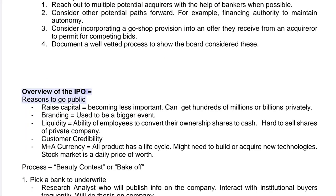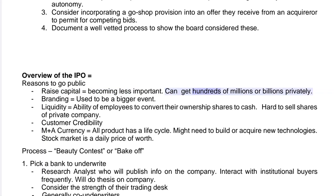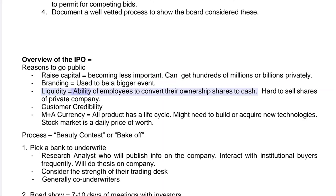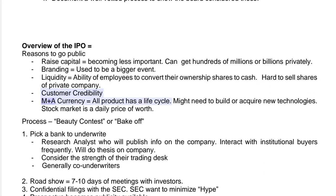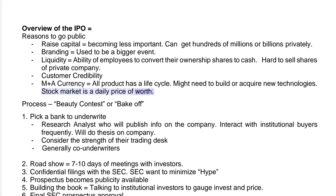Overview of the IPO equals reasons to go public. Raising capital is becoming less important; you can get hundreds of millions or billions privately. Branding used to be a bigger event. Liquidity equals the ability of employees to convert their ownership shares to cash; it's hard to sell shares of a private company. Customer credibility. M&A currency: all products have a life cycle and you might need to build or acquire new technologies. The stock market gives a daily price of worth.